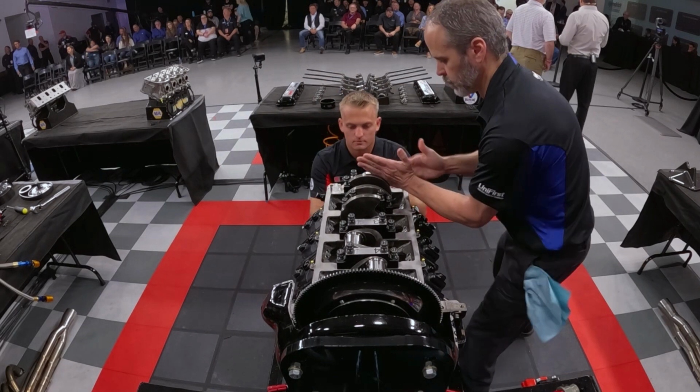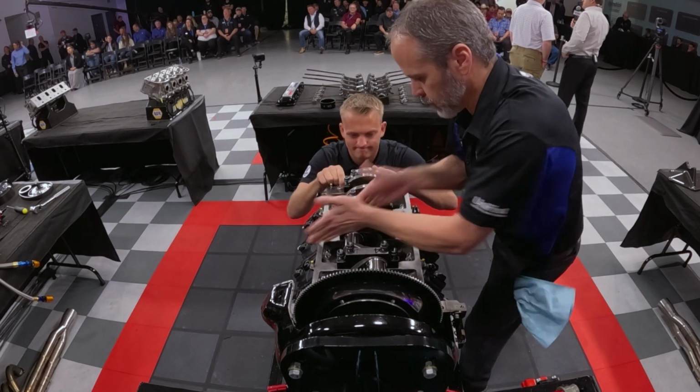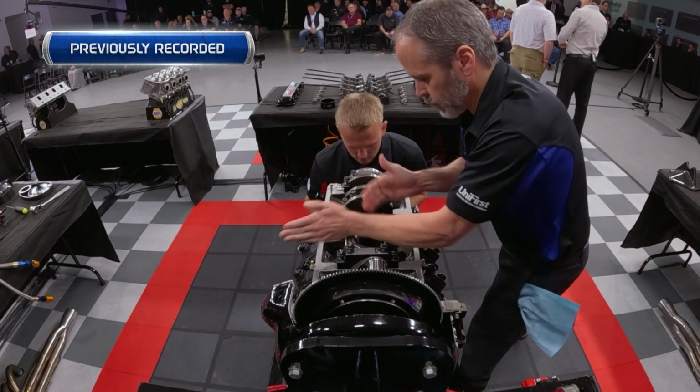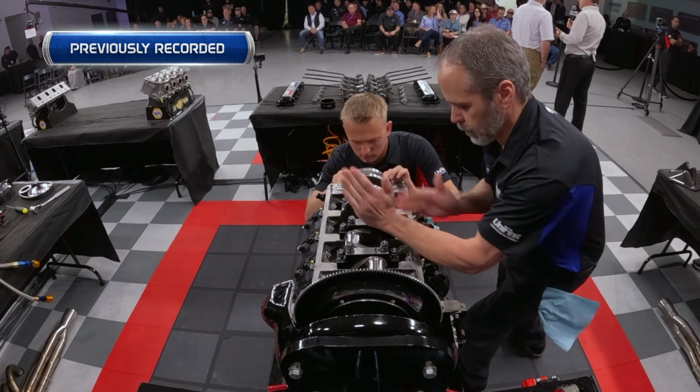Now, for me personally, once the Cup season ends, the next big event is right here, the Randy Dorton Engine Builder Showdown. The next big event, if you're a big racing enthusiast, the Snowball Derby. That's coming up in early December.